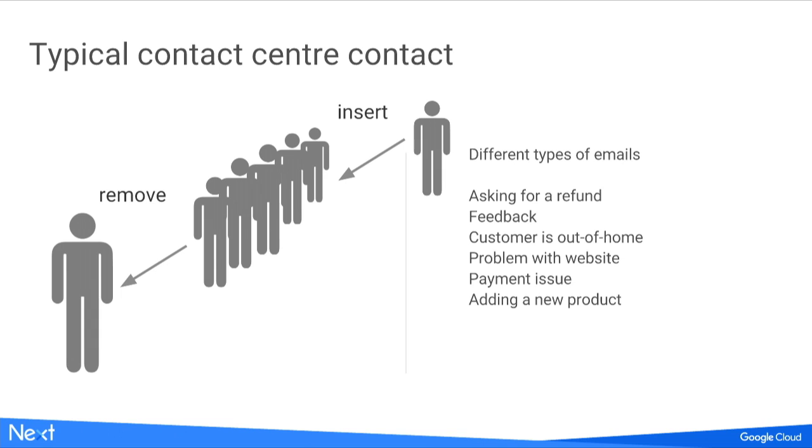This is a typical contact center, i.e. it was our contact center. An email would come in from a customer. It would go behind the queue, and eventually it would get to the front and be processed. You can see that regardless of the type of email, regardless of the importance and the sentiment, that queuing system just worked.